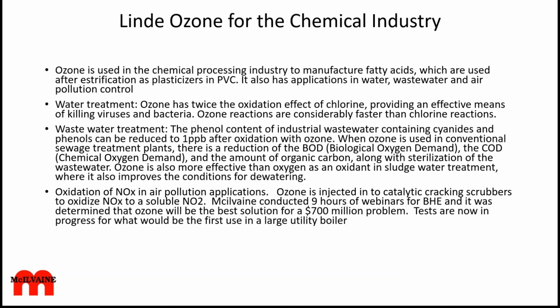Another aspect that Linde has is the supply of ozone generation systems, and so ozone is used in various different chemical manufacturing for esterification, but it's also used in water treatment and in wastewater treatment and the oxidation of NOx and air pollution control.